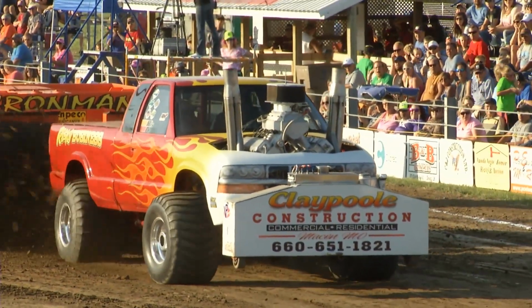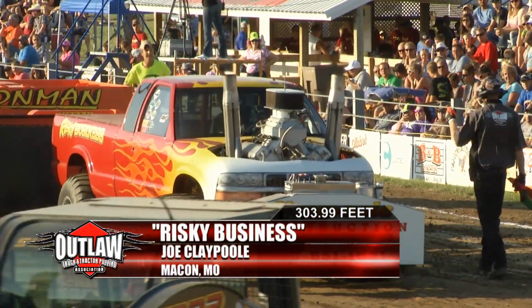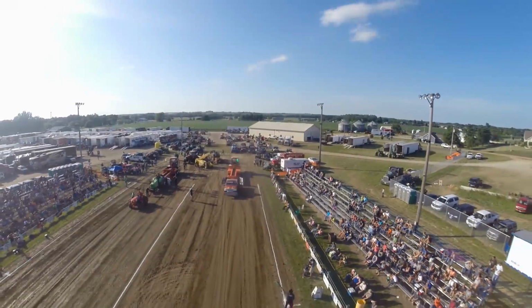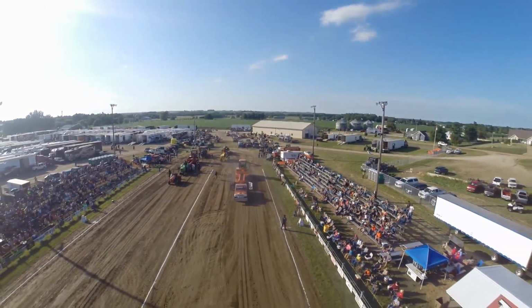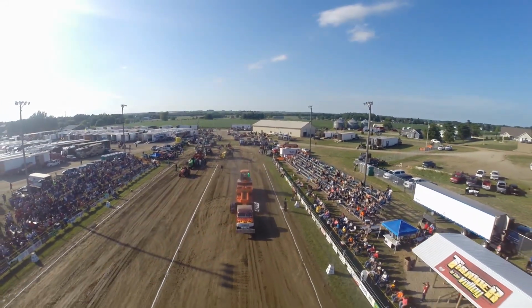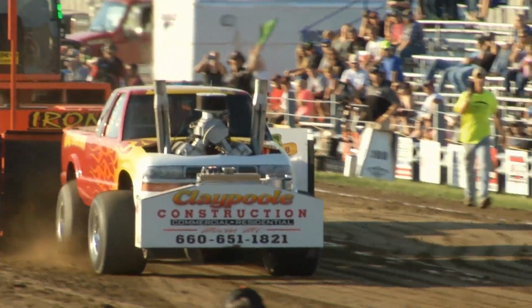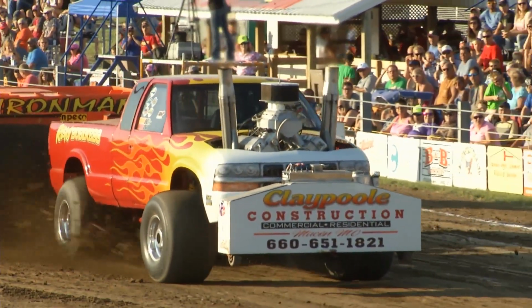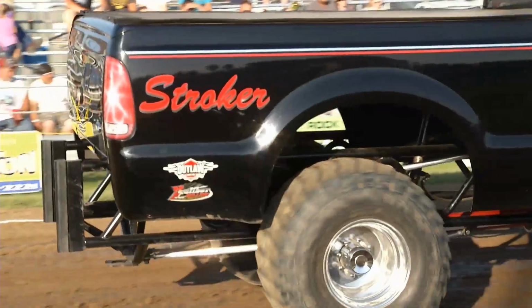Claypoole with the Risky Business, burning and churning. Heard a little bit of flutter right there. He goes 303 and 99, puts him in number 2 right now, but I don't think it'll live. Quite a ways back from that 310. Going to the replay. What a straight run. The motor sounds great there. He just did not get the distance from it. Little curious about that bobble in the motor back there around 275 foot. He did have a bobble.